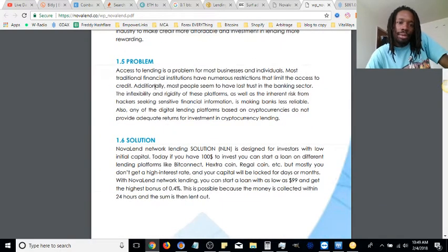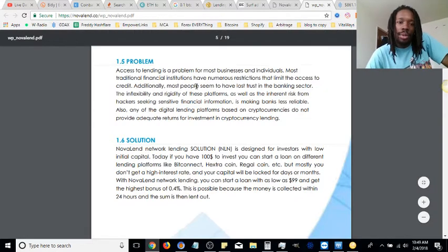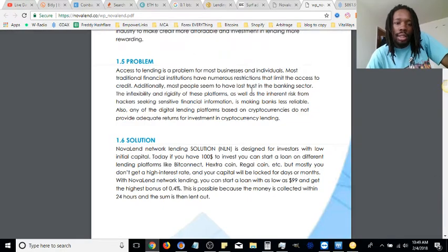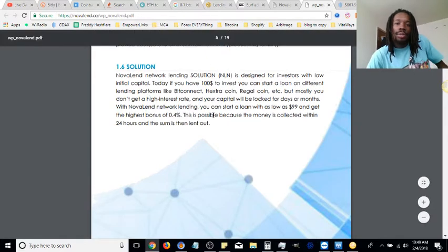Alright, the problem: access to lending. Access to lending is a problem for most businesses and individuals. Most traditional financial institutions have numerous restrictions that limit access to credit. Additionally, most people seem to have lost trust in the banking sector. That's true. So what is their solution? The Novalend Network solution.